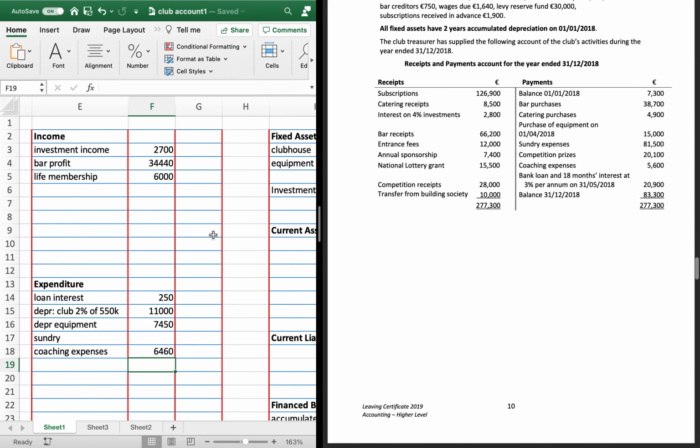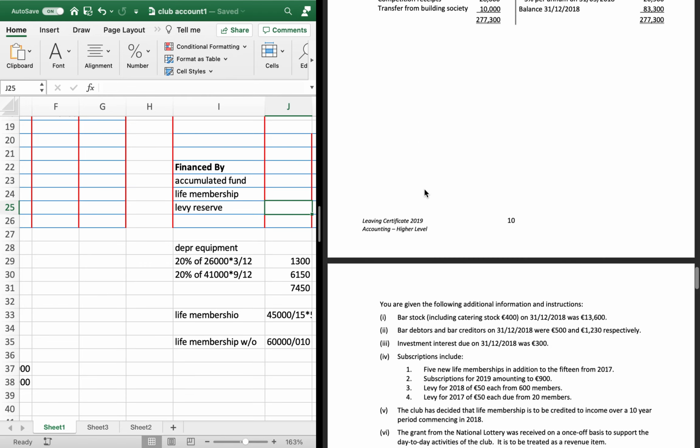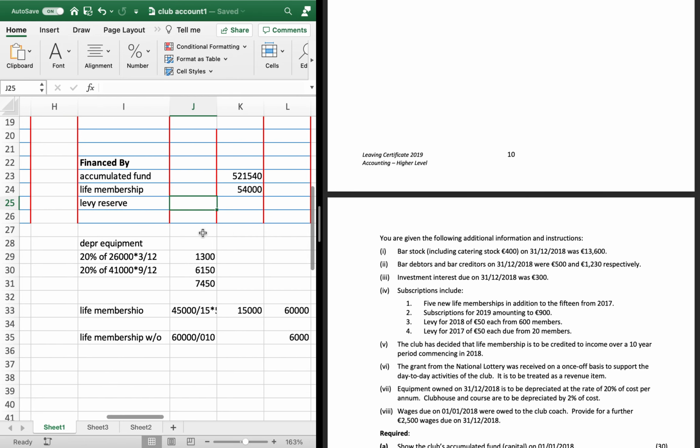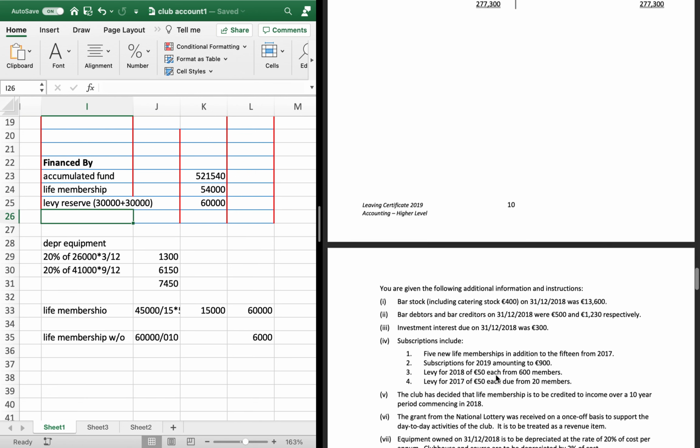Levy reserve fund 30,000. It's normally straightforward enough. Into your finance buy. So at the moment it's 30,000. There's a levy for next year of another 30,000. So it's nearly always just double it. So that's 60,000, so 30 plus 30. So we just add those together and that gives you your 60,000.